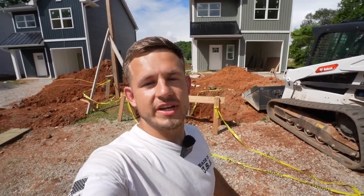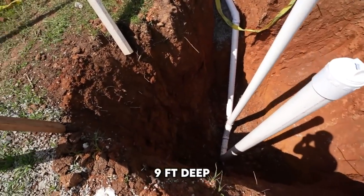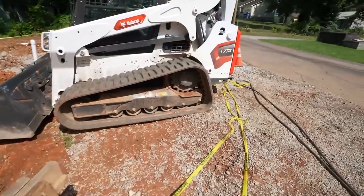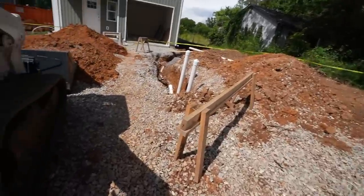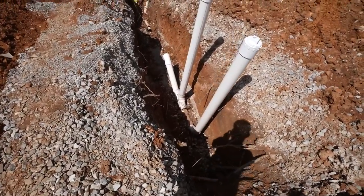All right, y'all, we're out here digging the sewers. The painters are killing it inside, but check it out. This hole is about 9 foot deep. This sewer's hooked up. Then we come over here. This sewer is almost hooked up. They started it, but they didn't finish yet. But this sewer is about 4 foot.